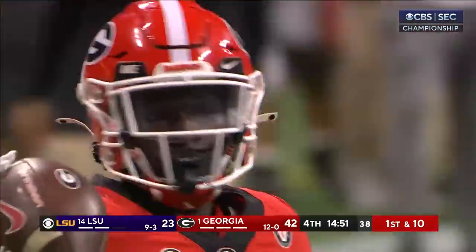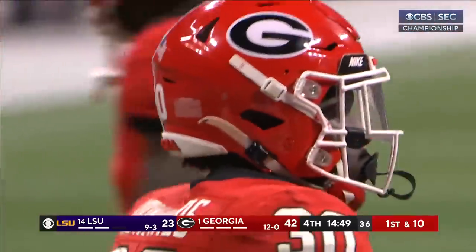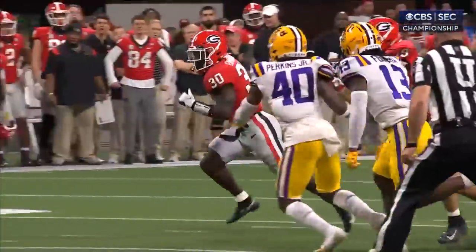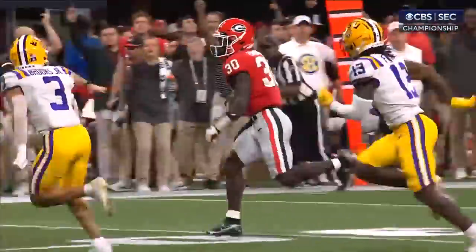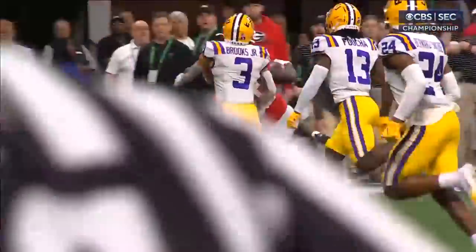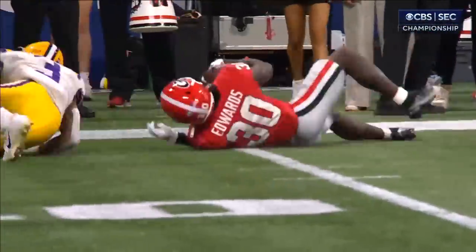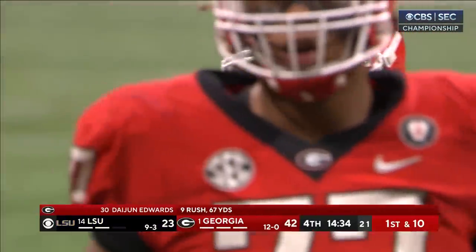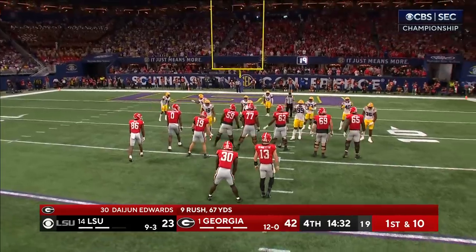They bring their two tight ends, they shift them, then they bring their wide receiver, Rosamie Jack Saint, in. They overload the right side of the line. They either toss it wide or they run the inside zone, and this time Edwards takes the inside zone and bounces it out. That's a lot of beef to that side of the field over there. 28-yard romp for Dejon Edwards to the 13-yard line.